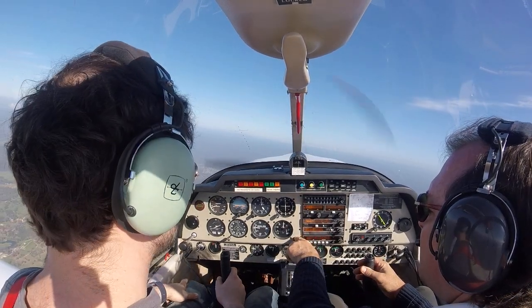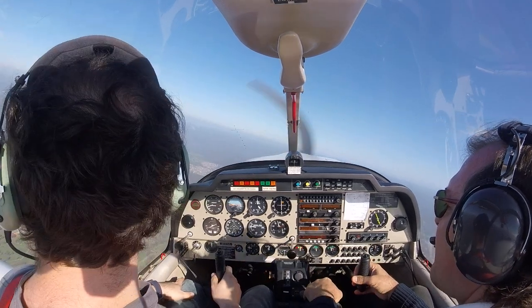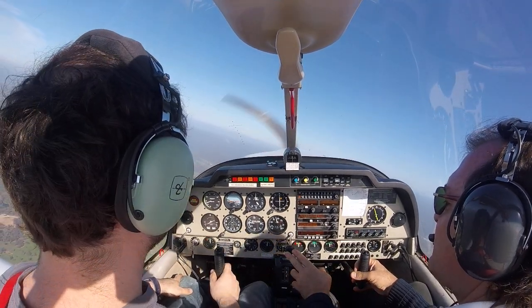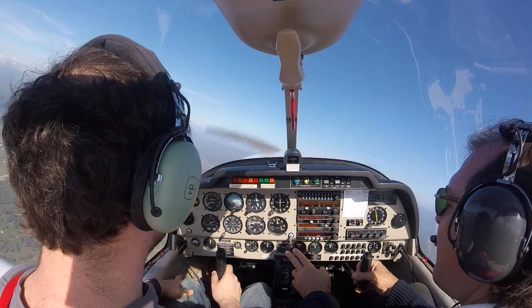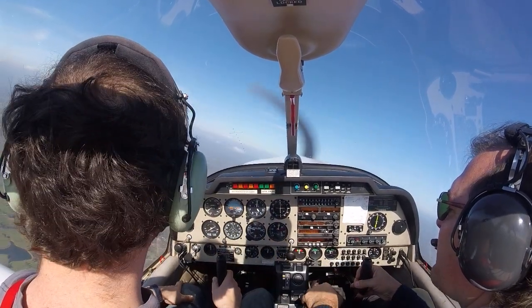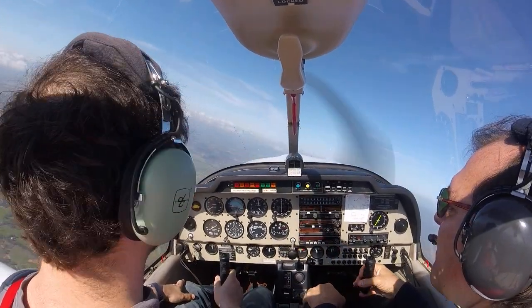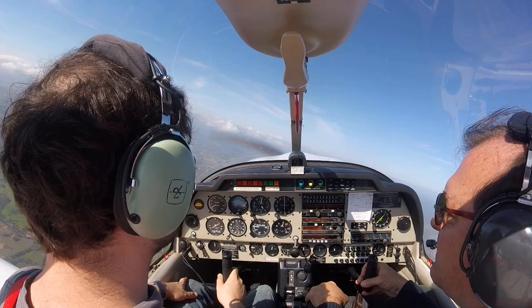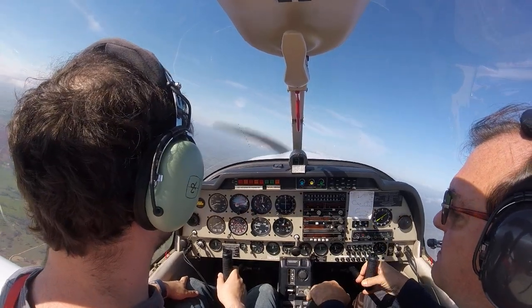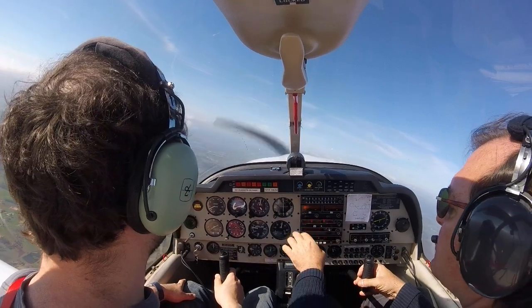Now if I reduce my power more, get to 70, I've got to use about 2000 RPM. Splitting hairs here at the moment, but 75 is your more optimal for this flight condition.